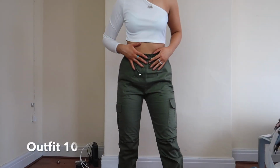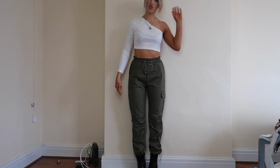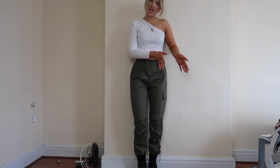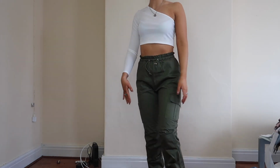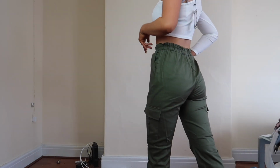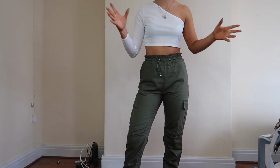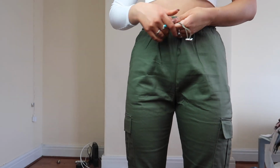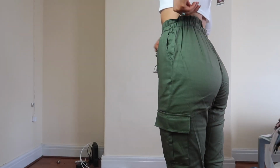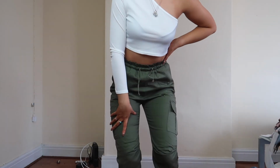So now I've got these ASOS Design cargo trousers, which I've actually tucked into my Doc Martens because they had a bit of a weird cut at the end where they kind of flared out, and I just didn't like it. It just was not me whatsoever. But these trousers are really comfy. They're kind of like loungewear, perfect for isolation, as we're all stuck in and we all need our loungewear. I like that it's got a tightening strap around here. Yeah. It's really nice, actually. I do like these trousers. So I'm gonna give these trousers a 7 out of 10.